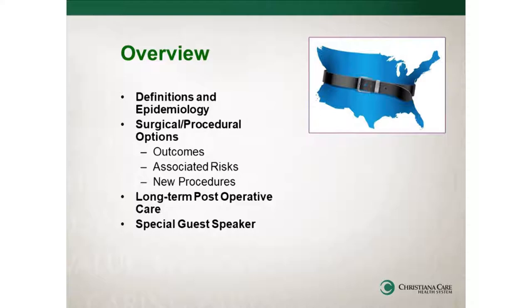All right, so we're going to talk a little bit about morbid obesity and obesity and what exactly that is, because we hear those terms tossed around all the time. What does that actually mean? How does that impact our health, right? Because if it's just an obesity thing, a cosmetic thing, no, it's really a health issue that we're talking about. It's a disease process.